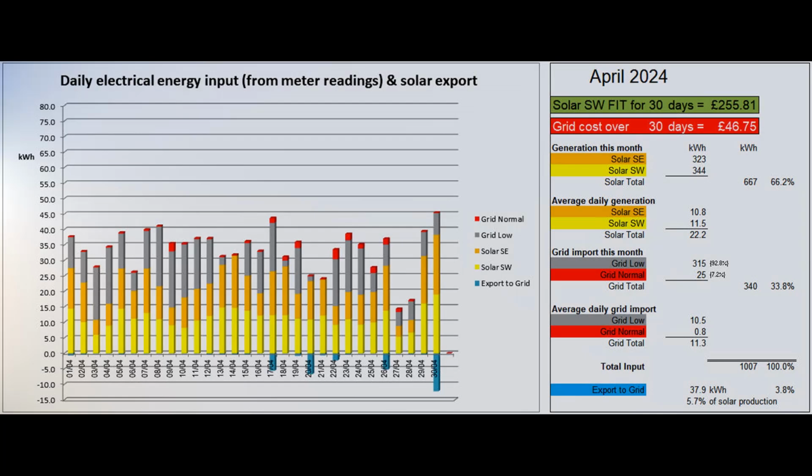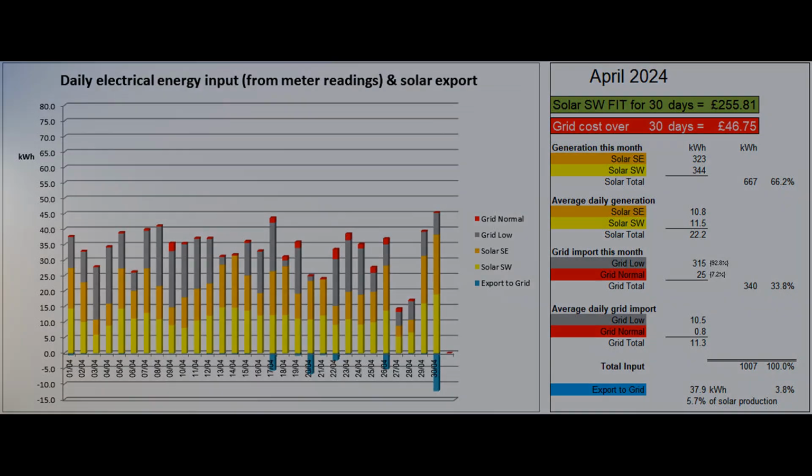Back to the monthly report. The Tesla app stated that 37.9 units were exported to the grid, which was 3.8% of the total electrical energy coming in and 5.7% of the solar energy produced. The solar contribution to the month's electricity input was 66.2%.